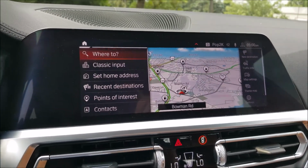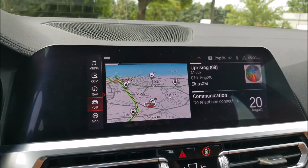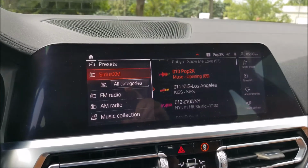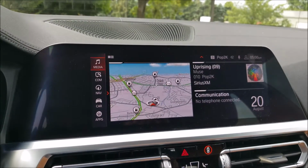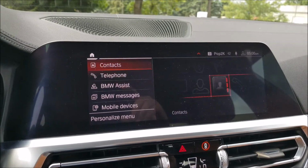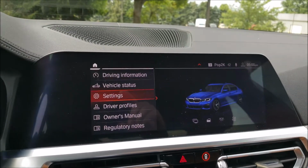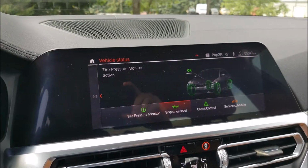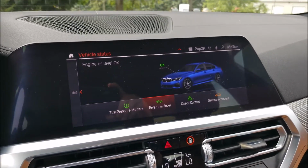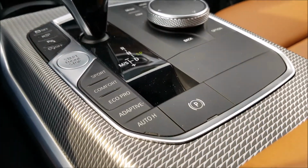You get a navigation map screen, let's go home. Media shows you your media screen, obviously whatever songs you want, normal communications modes, your contacts, things like that. Nav screen I've already shown. Then your vehicle status, things everybody needs to know, like oil level, digital, things like that. But I'm just really excited about that.